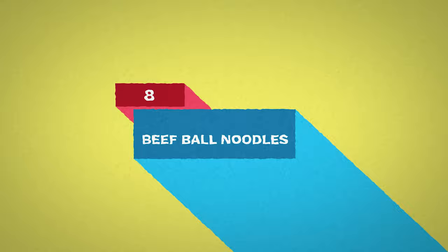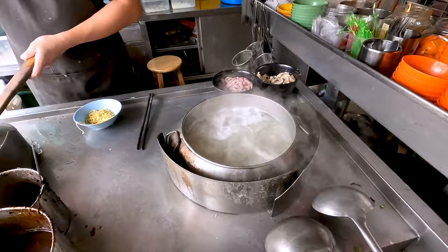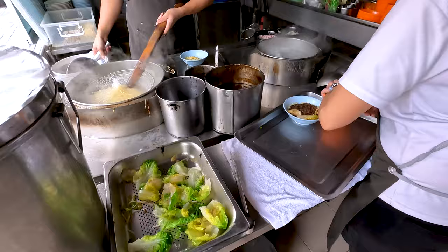So egg noodles cooked in that hot water. You see the starchy water there. And this is the water where I think the beef balls are cooked. The beef balls in here? The soup. Okay. The soup with the beef balls. This is what it looks like. Oh, there you go.